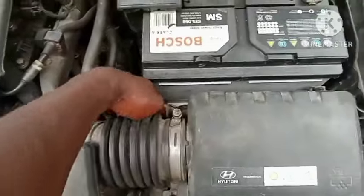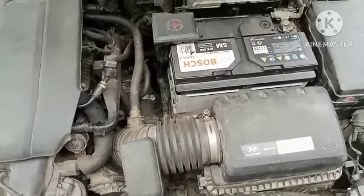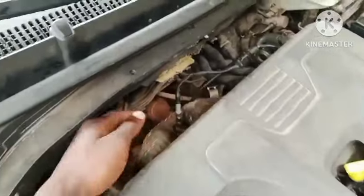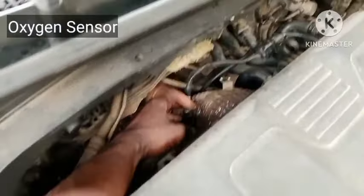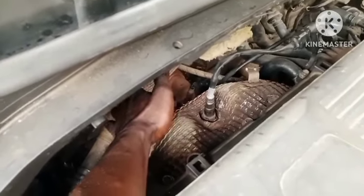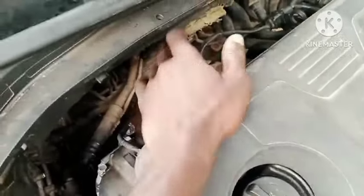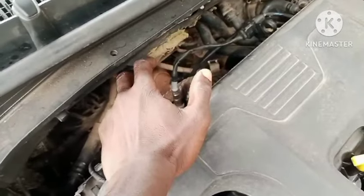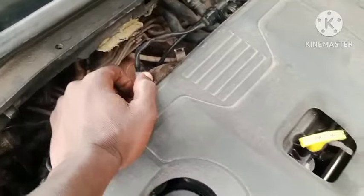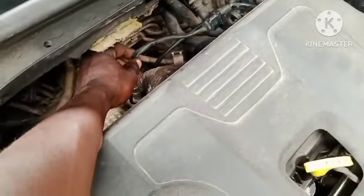Number two here is to check the oxygen sensor. This one comes with a little bit of diagnosis. The oxygen sensor or the catalyst in this exhaust pipe exhausts the dirty air from the vehicle. If that goes bad, you have to make sure that you change it to avoid more fuel consumption. This thing measures the air, so it's all about the air system here. Anything that will let our fuel run away very fast is what we are checking here. So number two is the oxygen sensor.